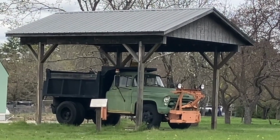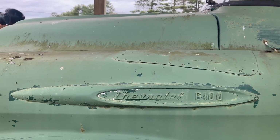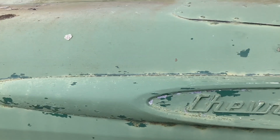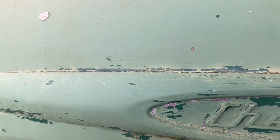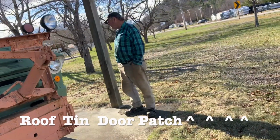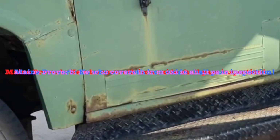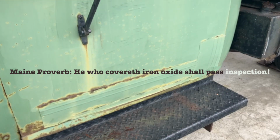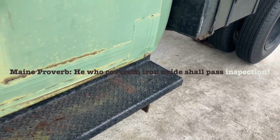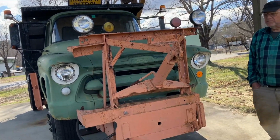Little piece of Maine State DOT history here. 1957 Chevrolet 6100 dump truck. This was originally chrome underneath, but they painted over it. There's a tin on the door there, just a drip edge. He got the last miles out of the truck. Drip rail patching the door. He was a pretty frugal gentleman. Probably tell you all about him right here.